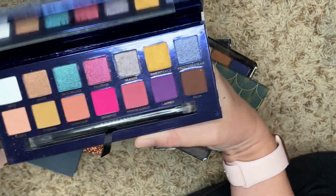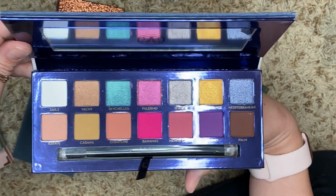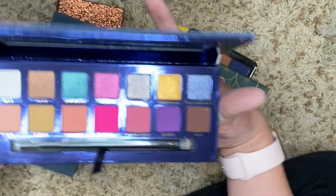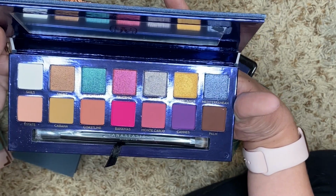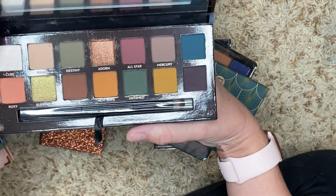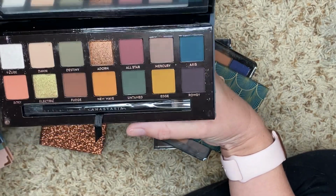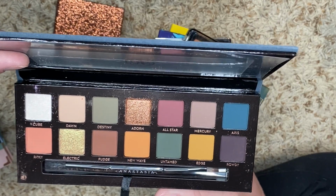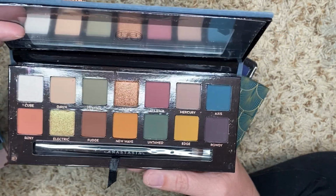We have the Riviera. I just want to keep this for sentimental reasons. I'm not even gonna lie. I'm gonna keep it for sentimental reasons. And yeah, it is what it is. It's okay. Subculture. I think I found this one at TJ Maxx for super cheap, just because I wanted to know why people hated it so much. And I never used it.